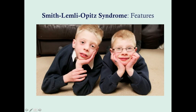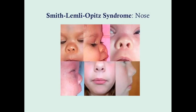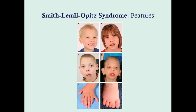So here are two children. These are brothers, reflecting the autosomal recessive nature. Neither of the parents were affected. And you can see both their fair complexion as well as anteverted nares. This child in particular has a very wide mouth. Also another thing that I didn't really point out, but you can probably see, is a smaller chin. It's micrognathia. So you can see that in these children.